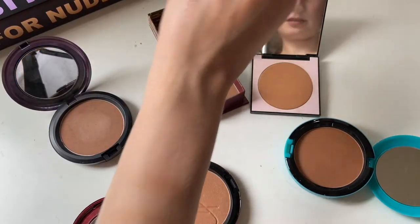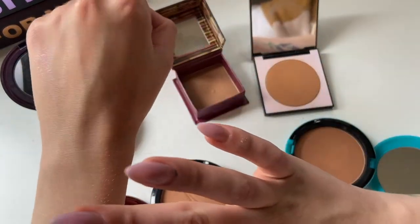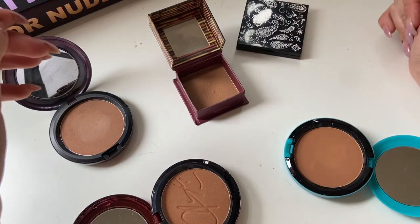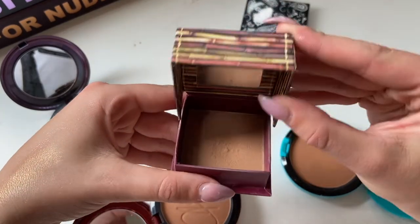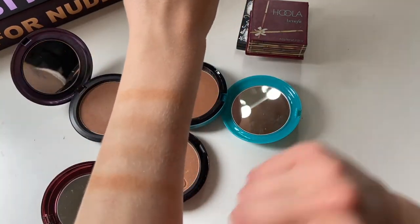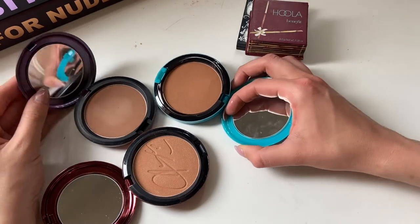I don't know. What do you guys think? I think I'm going to keep the ColourPop Becky G. I do remember using that and liking it. The Hoola, I think I'm going to keep the Hoola because I want to try and pan it. So it's really just down to these three MAC ones. I feel like I don't need all of them, but I also feel like I got rid of a lot and I feel like I can afford to keep these.